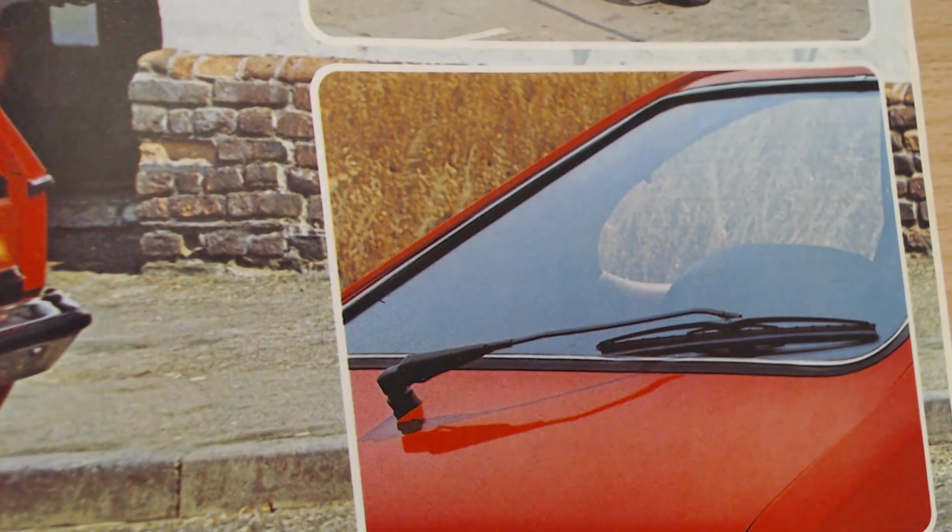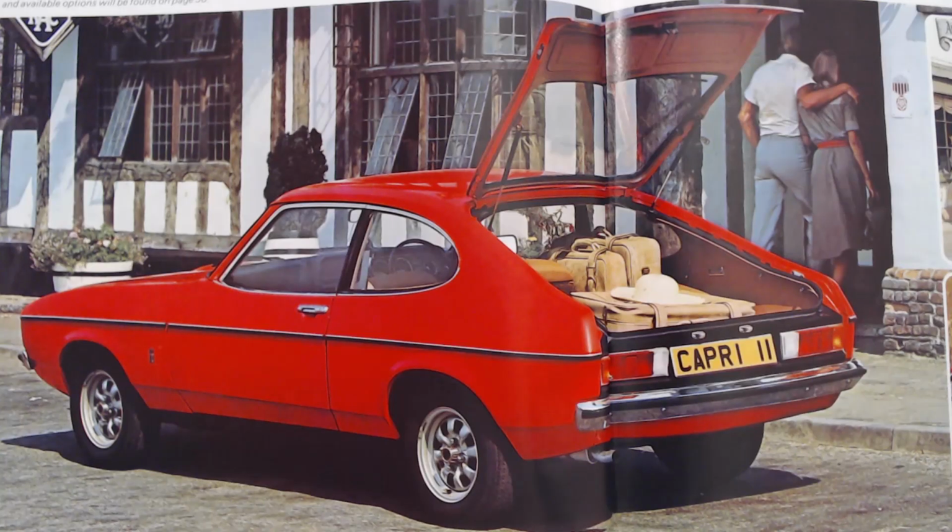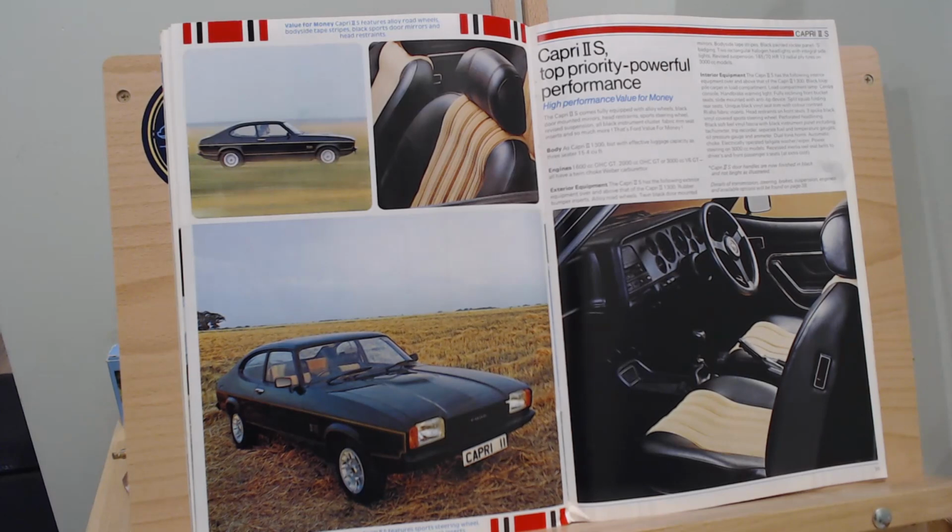We do get that rear wash wipe, and we do see this sort of extra black treatment on the rear there as well. I think this has to be my favourite Mark II Capri though, the Capri S.